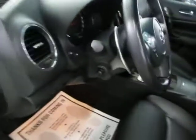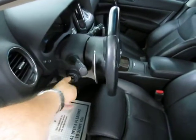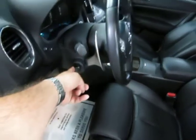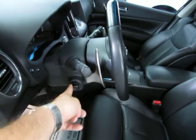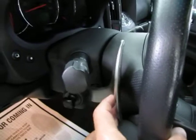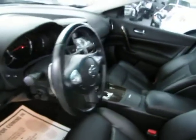We got a power tilt and telescoping wheel. It goes up and down, and it also goes in and out. It's just a little bit hard to see because it doesn't move as quick in and out as it does up and down. These tabs that you see here, there's 1 on each side. These are the paddle shifters for the transmission, because you can put it into manual shifting mode, and I'll show you how that goes in just a second.